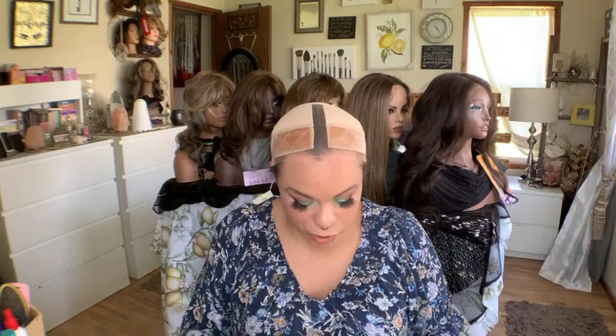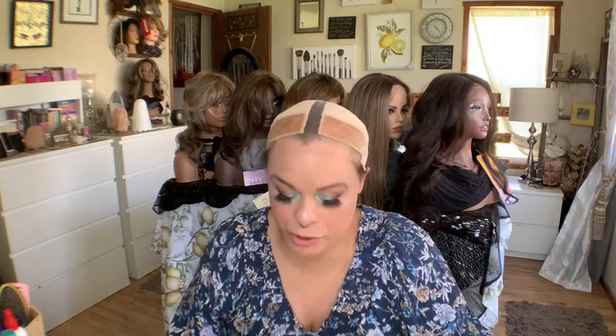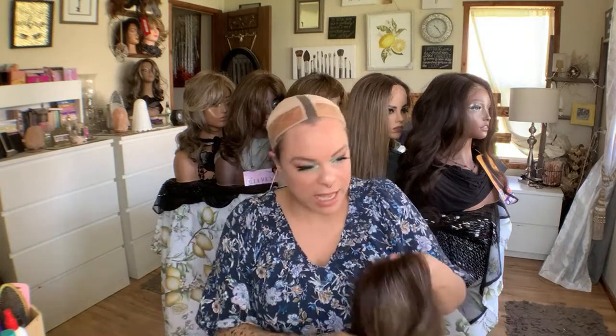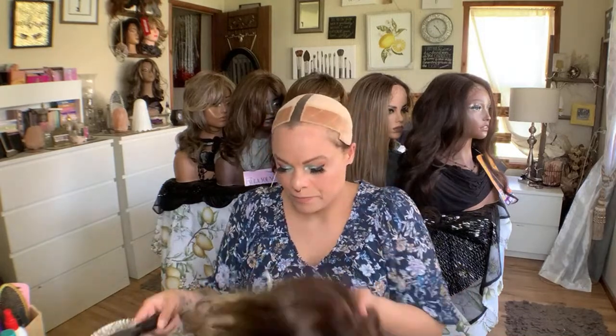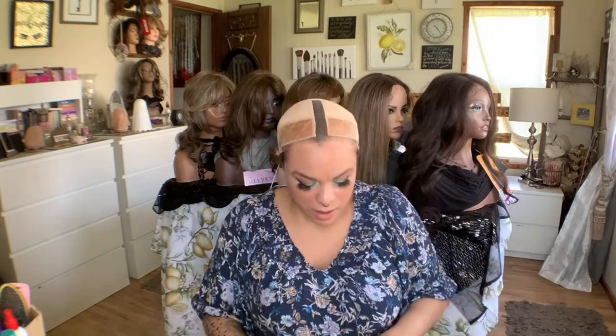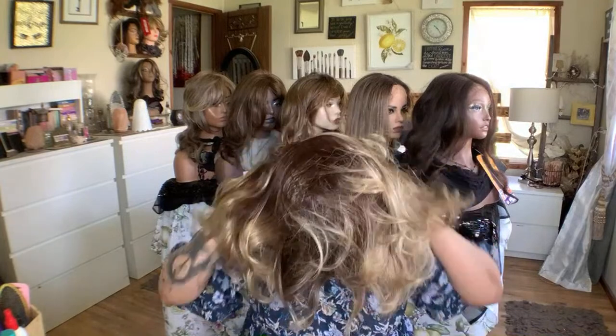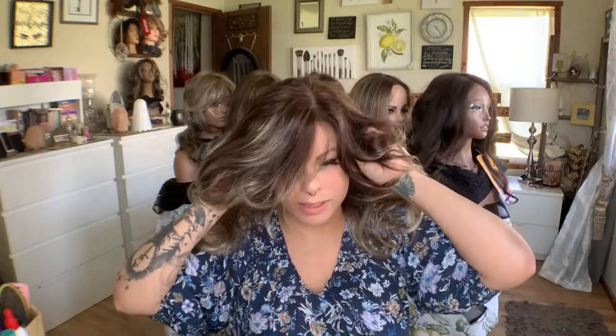The one that I haven't tried that I want to is the shade Americano. I really want to try that one. And then they have a vanilla macchiato, which I'm pretty sure I have Finn in that color. I also reviewed Estetica's Reeves in this color. I find the Estetica wig caps can run a little bit large, so just keep that in mind.